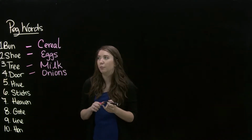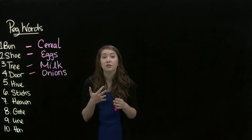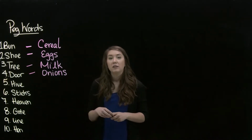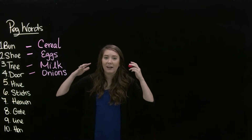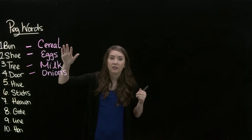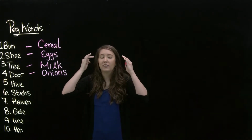So 1 and bun. And I'm sure you're thinking, I don't know how we're going to make those two things connect. Bun and cereal don't go together. But the goal is to make it funny, right? So I want you to think in your mind, how can I connect bun, the peg word, to cereal, the thing that we need to remember? So in your mind, think, how can I connect those two?